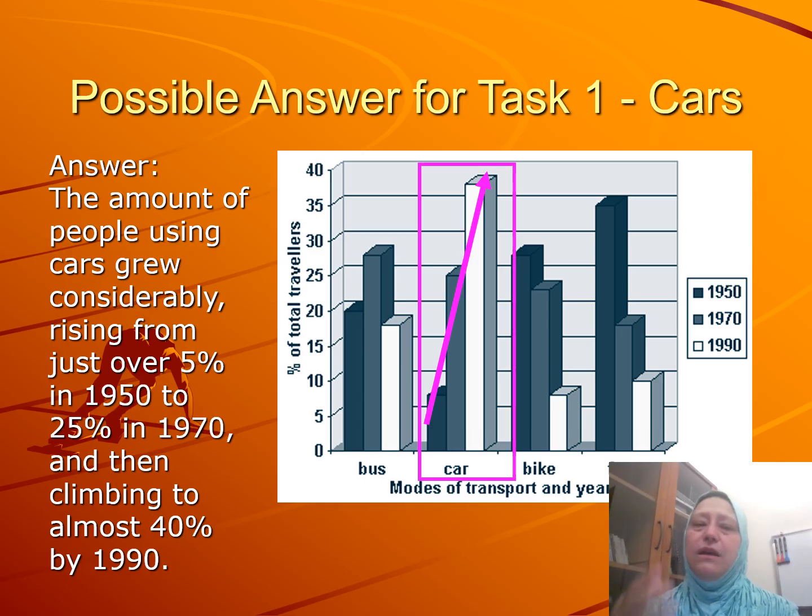So one answer is, the amount of people using cars grew considerably, rising from just over 5%. So as you can see here, we're talking about just over 5% in 1950s to 25% in 1970s. So this is exactly 25% because it's on the same line, and then climbing to almost 40% in 1990s. All right, so almost, because it hasn't reached 40%. So this is the explanation just about car.